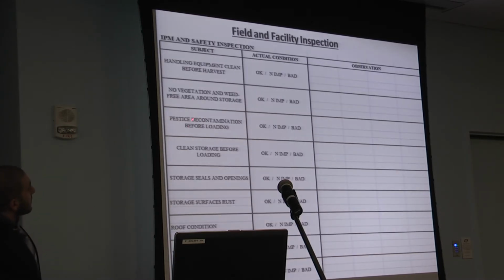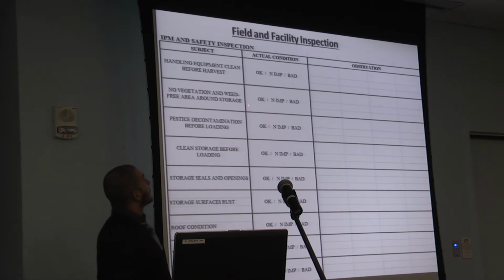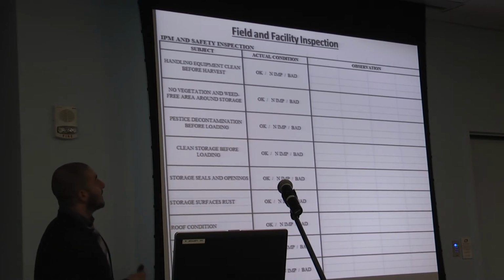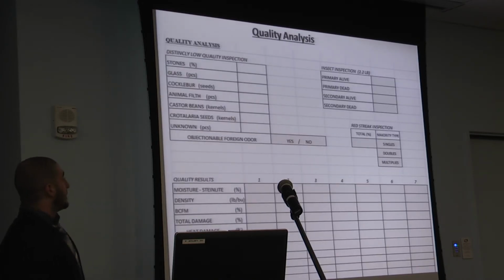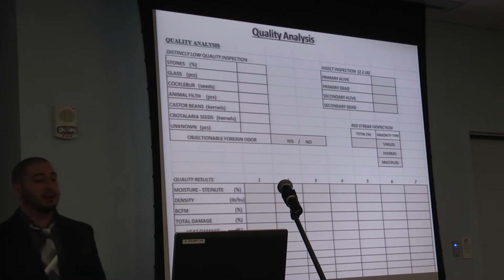Here are the questions for the field and facility inspections that they ask to make sure that the conditions are right. There are 3 major answers, and those are the only answers they can have: either okay, needs improvement, or bad, and they also have a comment section right next to it. This is an example of their quality analysis. Those are for the samples taken from the silos.